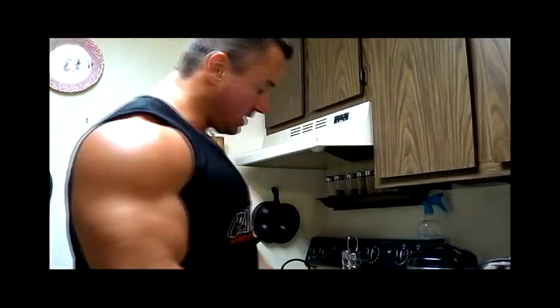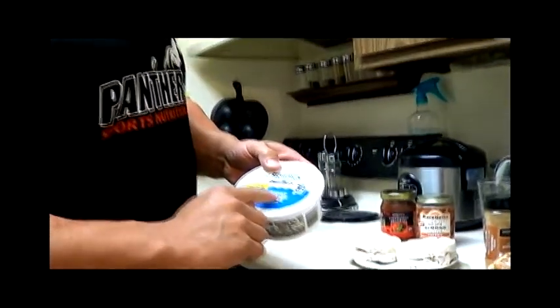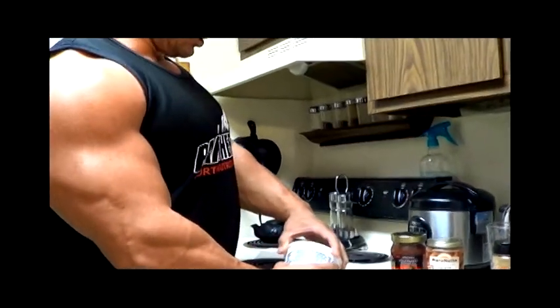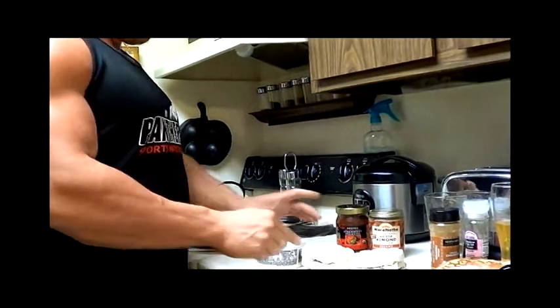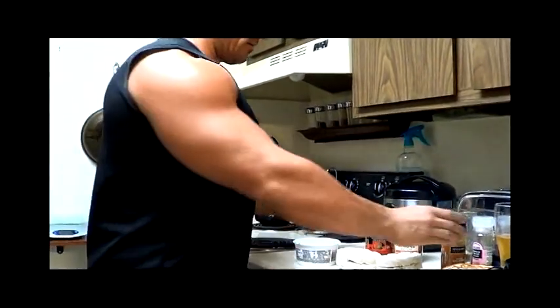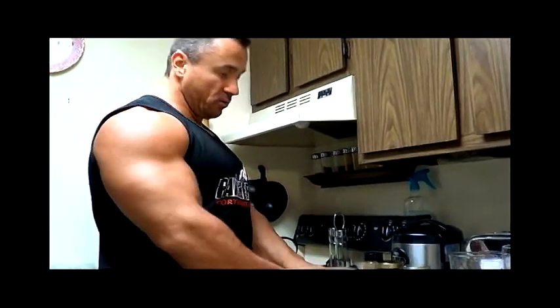Or snack after training. I also eat low-fat cottage cheese, 1%, and I showed it in a video before. What I do is I just put it on rice cake with the Splenda and cinnamon, and I just have 2 rice cakes like that with cottage cheese. So that's pretty much all for my nutrition, what I'm eating right now.